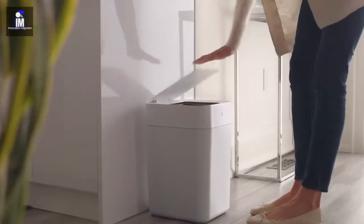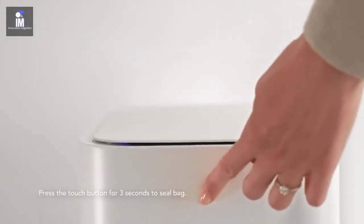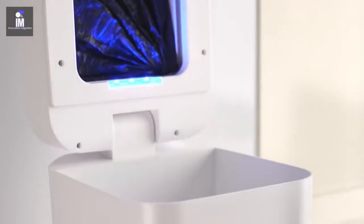You see, with a wave of your hand, Townew's lid automatically opens. But most impressively, this trash can's secret weapon is an innovative sealing technology that seals the bag for you. So you can simply toss the trash without having to look at the mess or smell yesterday's leftovers. Then it's smart enough to close itself up and automatically pulls a new bag into place.